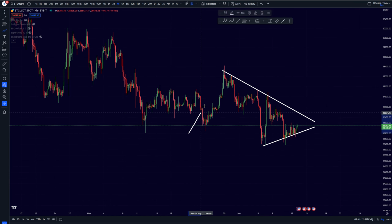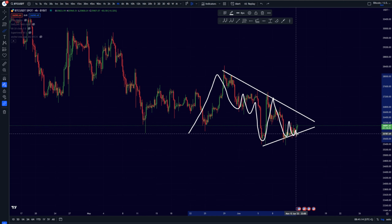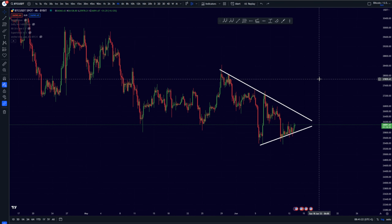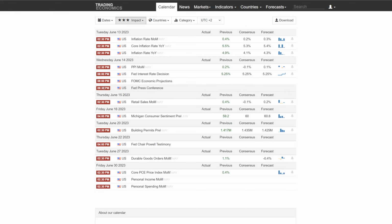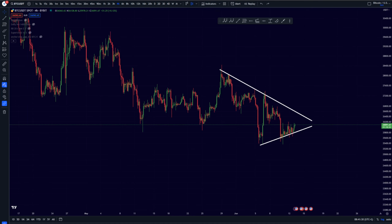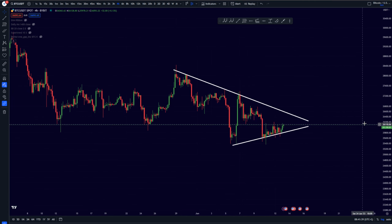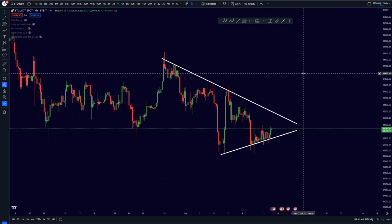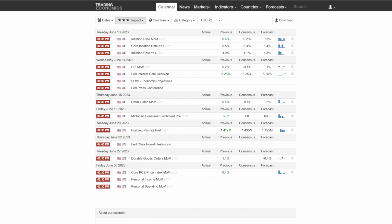Yes, if we are going to be breaking down towards the downside of this symmetrical triangle, do expect some worse price action to come today. But at the end of the day, I do think it will actually be more likely that we will be breaking out towards the upside because of the inflation rate data that we will be getting today. I will be talking about this a little bit later in this video, but just keep in mind that I do think a break towards the upside will be more likely, just because of the inflation rate data that we will be getting today.